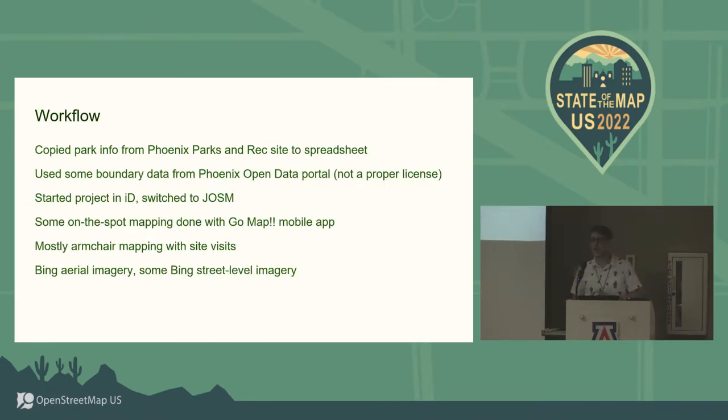So here's an overview of my workflow, if anybody is interested in doing this. Basically, I went to the Phoenix Parks and Rec website and copied information from all of the listed parks onto a spreadsheet. Then they have an open data portal for the city of Phoenix, and I downloaded park boundaries to be able to input those and trace them. But I found out a little ways into my project that it's not a proper open license. It's not compatible with OSM, and that was an important lesson that I learned. So I did get a few boundary outlines from the city, and wasn't able to use the rest of them once I found out.